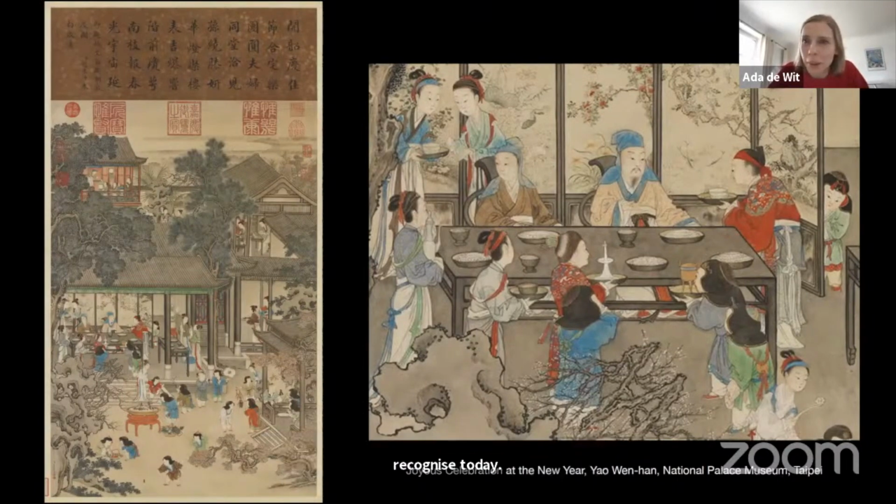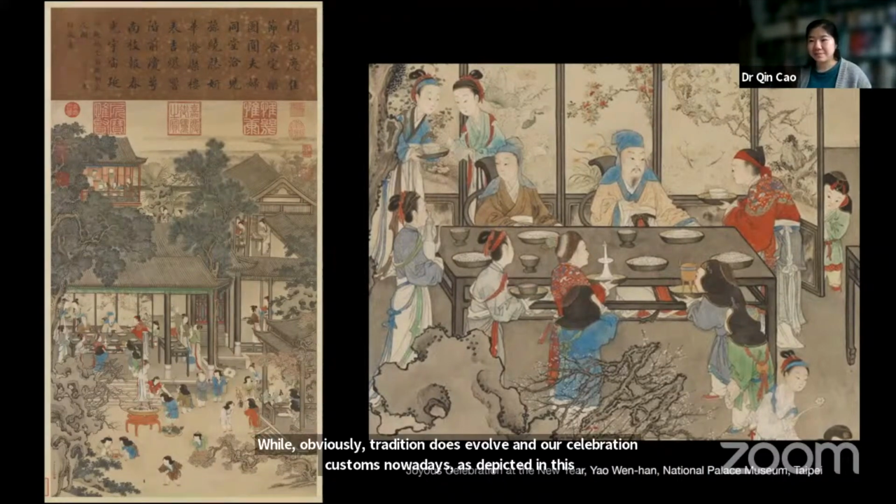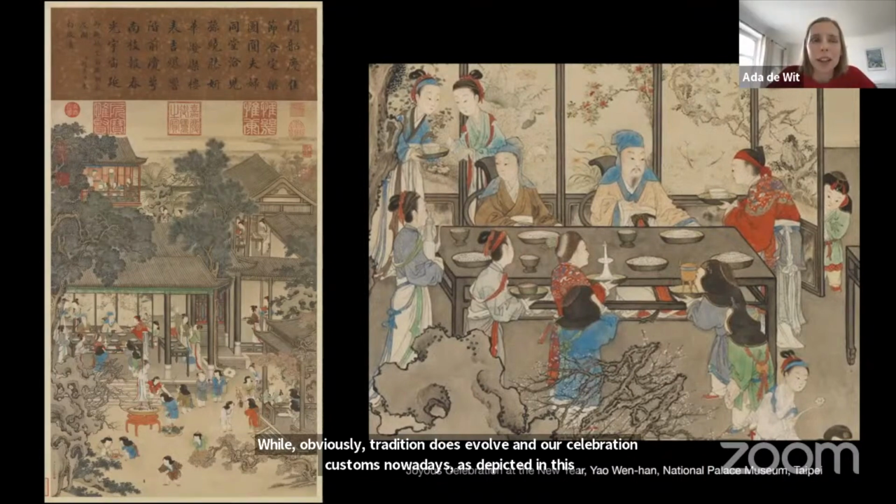Oh, yes, very much so. While obviously tradition does evolve, and so do celebration customs, nowadays there's always, as depicted in the painting, a family gathering time with good food and drink. Yes, and is it still?